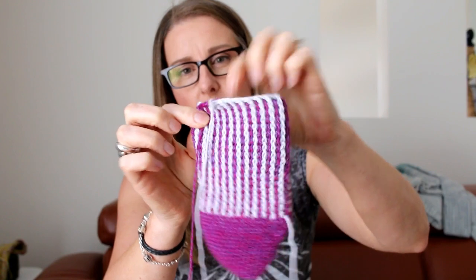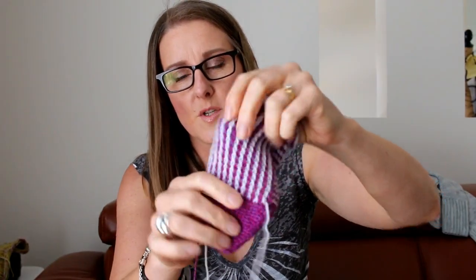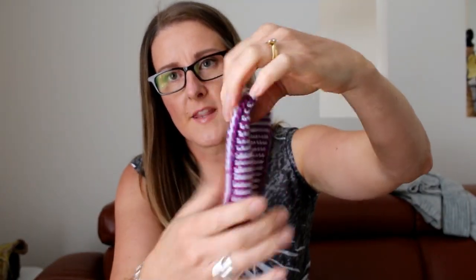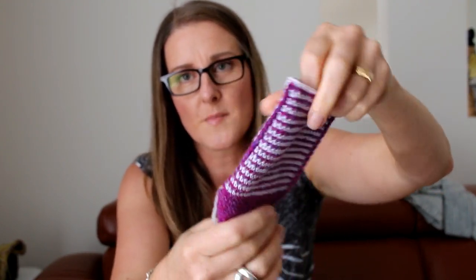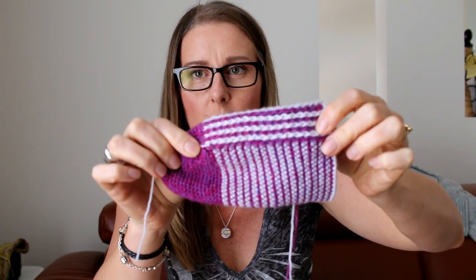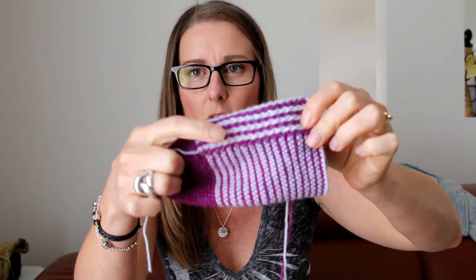So that's the front. The top of the foot's got the squishy brioche, and then the back, or the underfoot, has stripes. So I'll try and turn it, hang on. There we go. So top and sole. So there you go. I was hoping to have the heel turned by the time I podcast.